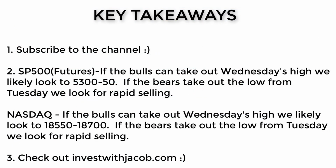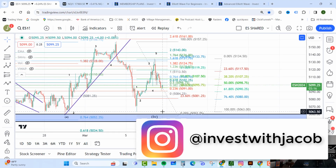Key takeaways for today. It's essentially a race. If the bulls can break back over this high from Wednesday at 51.34, then we would be favoring the market heading back to 5,300, 5,350 for new all-time highs. If, however, the bears can break down below this low and this support box, then we start to look for accelerated selling to the downside.